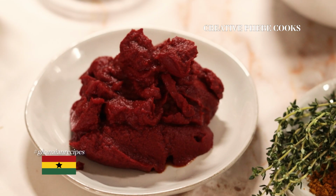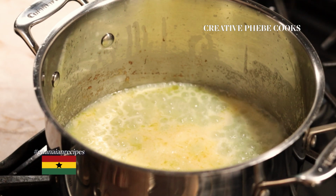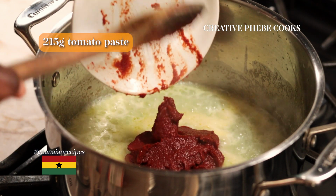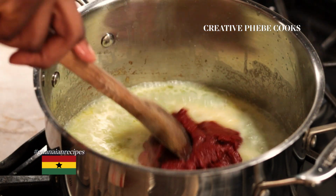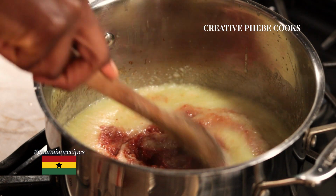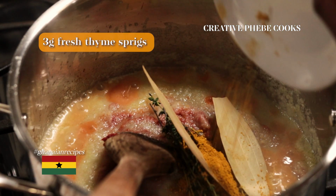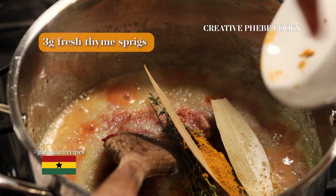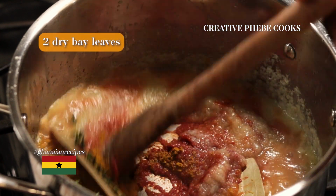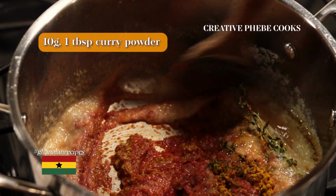Because soon after that, I'm going to add in some very rich tomato paste. Add in the tomato paste first. Stir it into the aromatics. Next, I'm going to add in some fresh thyme leaves, curry powder, as well as 2 bay leaves. These help to amplify the flavor of your jollof rice. It's also my first time using curry powder in my jollof rice.